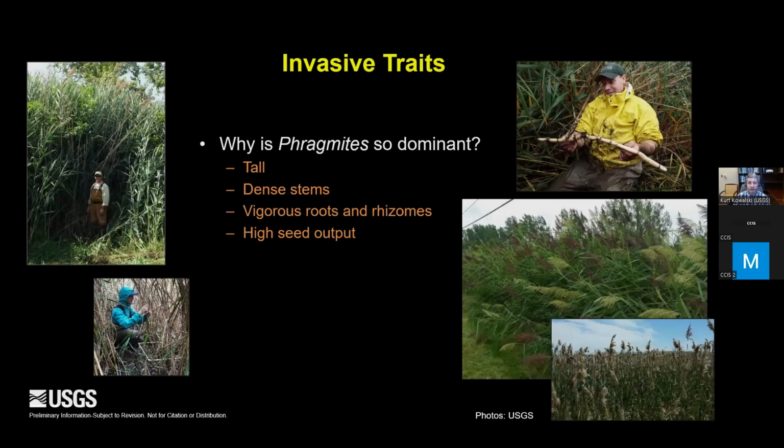It grows very, very quickly. That's a rhizome you see in the upper right-hand corner there. Those are all underground, holding resources. And it has these big seed heads, with variable seed viability, but they're still putting out a whole lot of seeds. So as we recognize these different traits, we can also recognize that all these traits have a genetic basis. And so the question is, can we switch off expression of those traits?